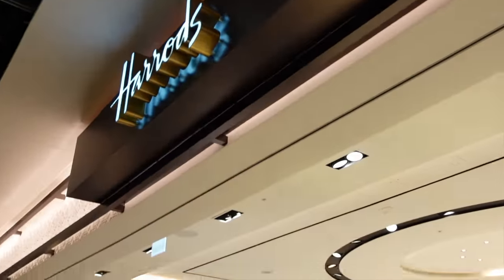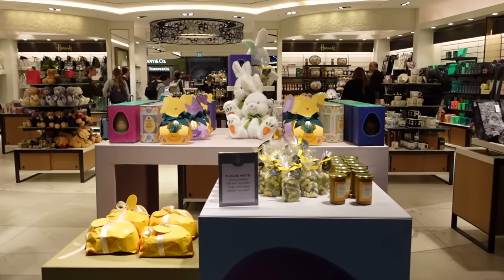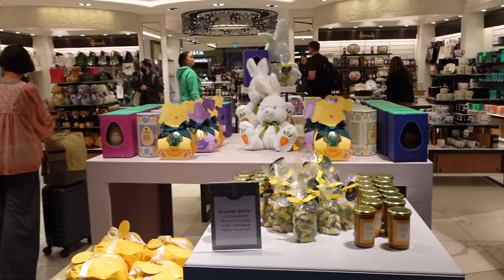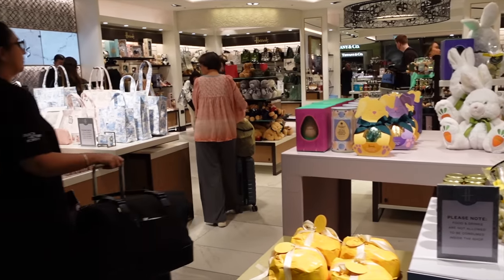There's even a Harrods here, so if you want to buy a nice souvenir for yourself or a present for somebody, they do have a little small branch of Harrods here. And they seem to have quite a lot of Easter stuff going on here because it is the end of March at the moment. Oh yeah, I don't think I actually mentioned, today is the 22nd of March 2023. Big shout out to my friend Rebecca, it's her birthday today. But yeah, this is the day that I'm flying, the 22nd of March.